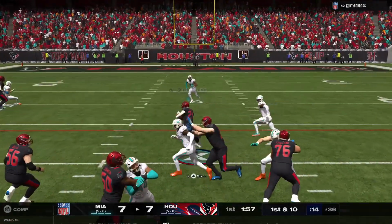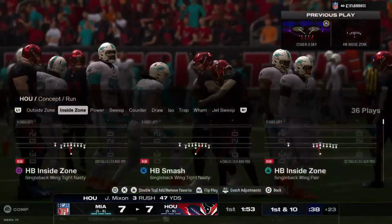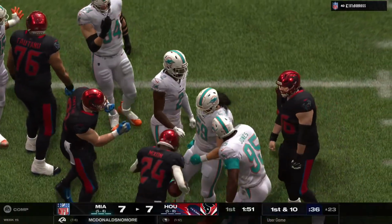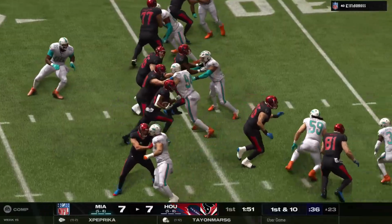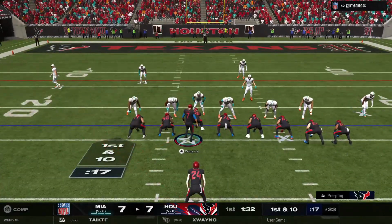Mixon with a first down carry. And he'll follow his blockers there all the way down to the 23-yard line. 47 yards rushing for him now on just his first 3 carries. Now, look, that wasn't a huge gain, but those are the types of carries I think they were missing in their loss last week. They couldn't get him going on the ground.